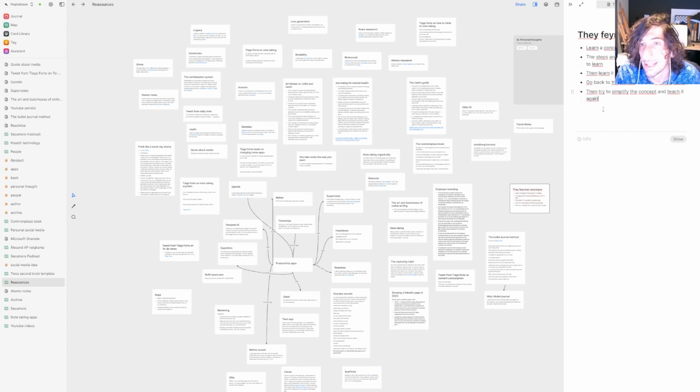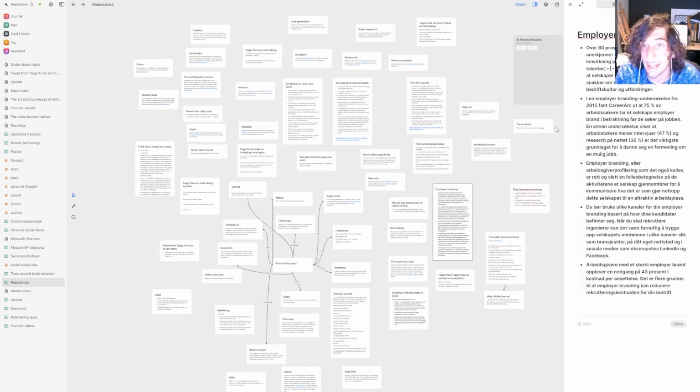I won't highlight anything inside of here because the note is so small and it is easy to digest. It is just a couple of bullet points. But let's say I wanted to take a look at this. This is about employer branding. So I would probably highlight this. This is a big highlight, but I would highlight this, and I would also highlight this. So I tend to highlight things that I find really important inside of bigger notes.